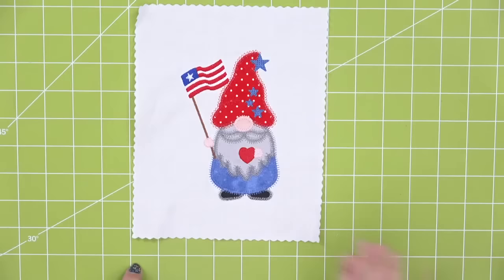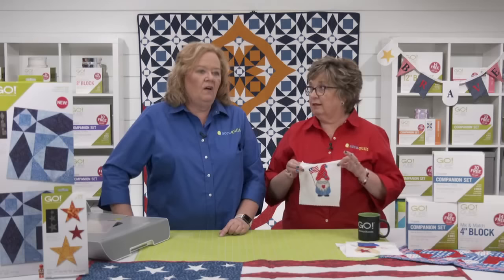So lots of ways to finish your projects. You could use raw edge quilting. You could do embroidery stitches. You need him on an apron for your cookout for the 4th of July. You can get that done in no time.